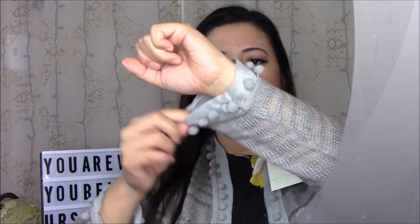Look at this, the detailing on this one, I just love it. So this is called Duster with pom-poms. It's got the two pockets. So this is a long one. If you're wearing denim jeans, you're going to the movie theater. Look at that. Look at the color. Look at the detailing. It's very nice. And it's on sale.